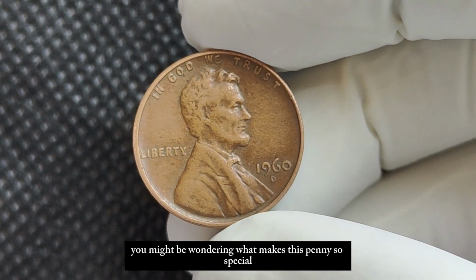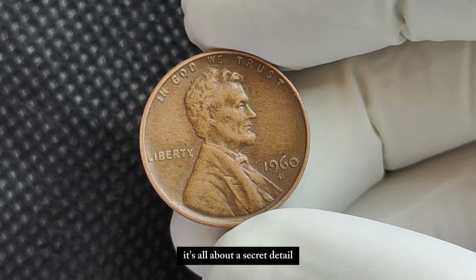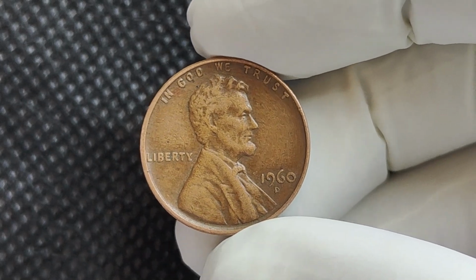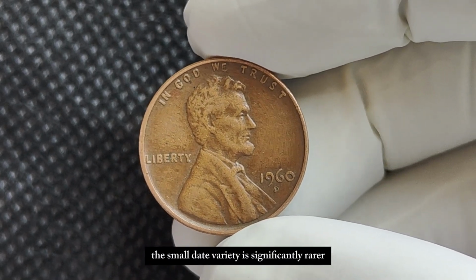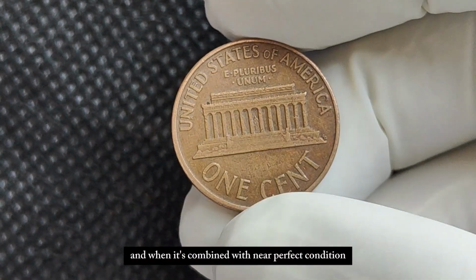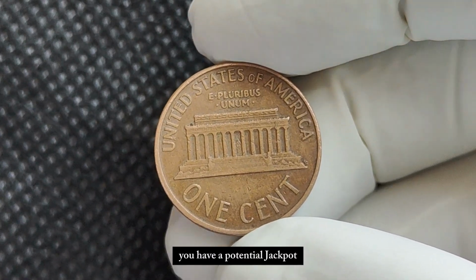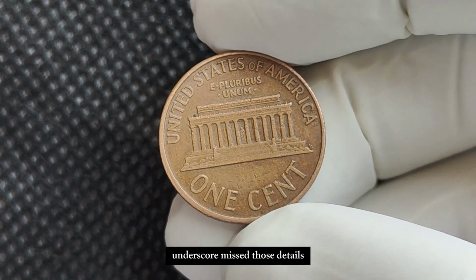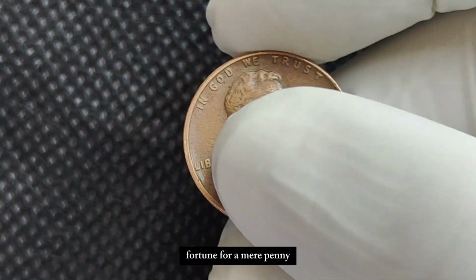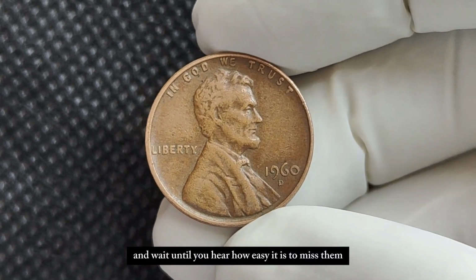You might be wondering, what makes this penny so special? It's all about a secret detail: the small date variety and doubling errors. Small date, large date. The small date variety is significantly rarer, and when it's combined with near-perfect condition and rare doubling errors, boom, you have a potential jackpot. Miss those details, and you might accidentally give away your six-figure fortune for a mere penny. And wait until you hear how easy it is to miss them.